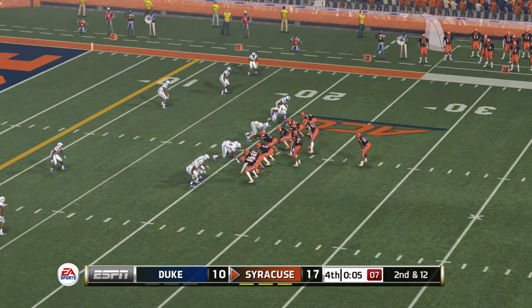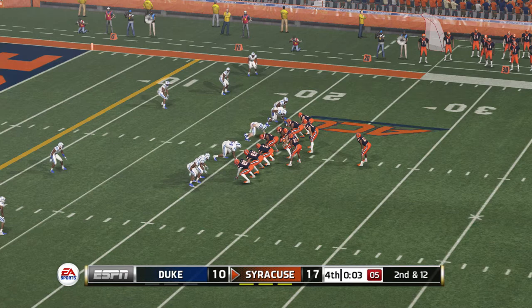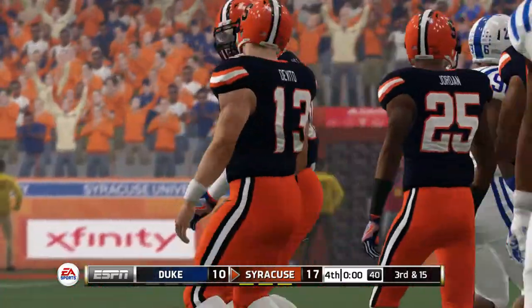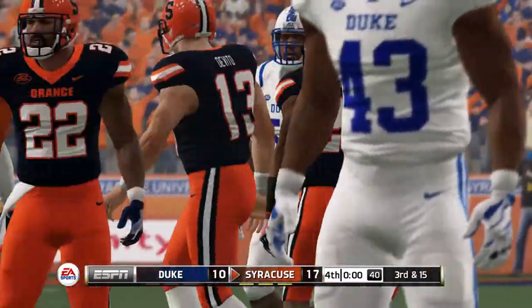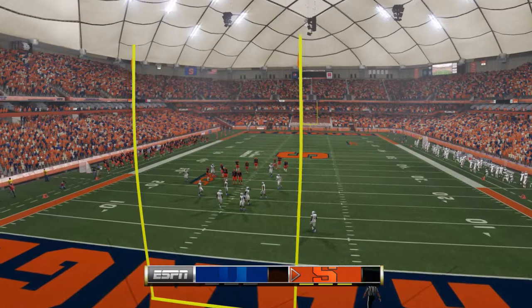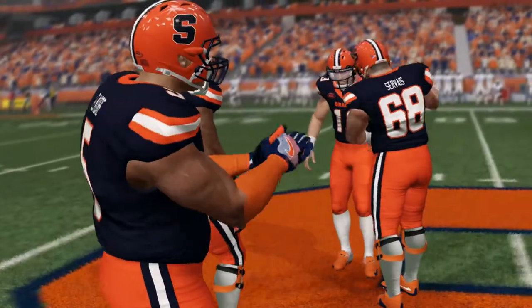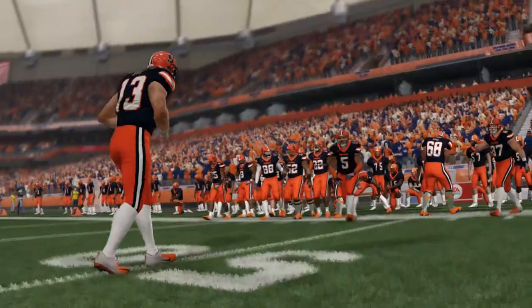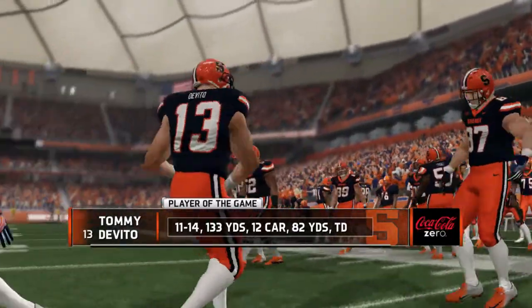And this should be a kneel down as they just try to kill the clock. Favorite play in football of your quarterback. Take a knee. And this one's final. We had a tight defensive-minded game today. Scoring was at a premium. 17-10, Orange.